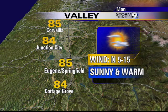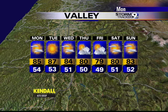And in the valley, we'll see the temperatures around 84 to 85. So similar to what we saw today, Jess, and then a bit warmer on Tuesday. Wednesday, Thursday, Friday, morning clouds are back. That should bring in some cooler air and back down to the upper 70s.